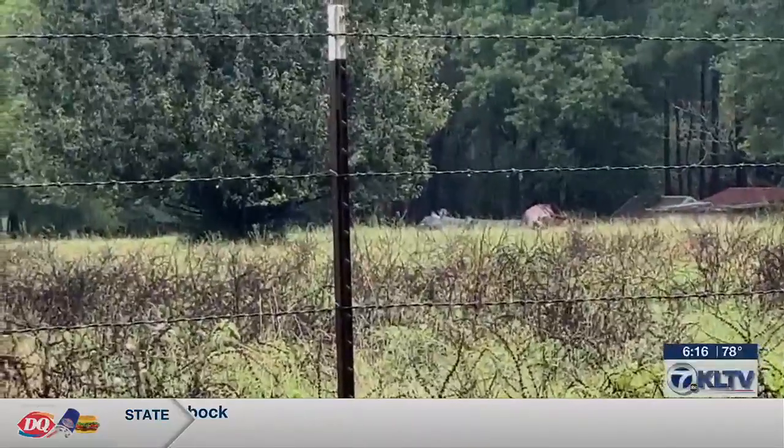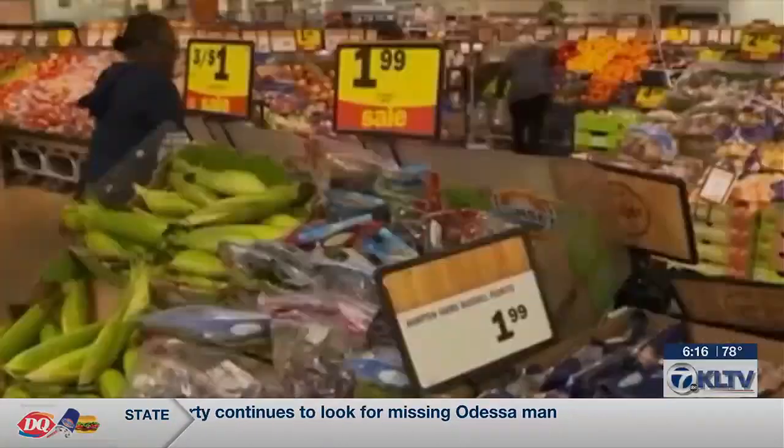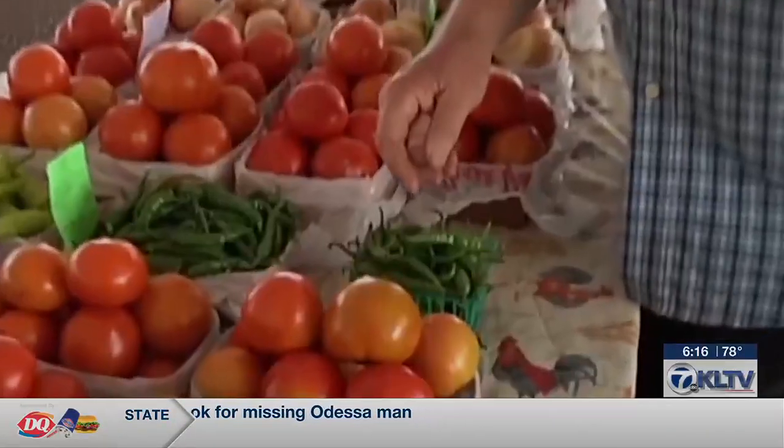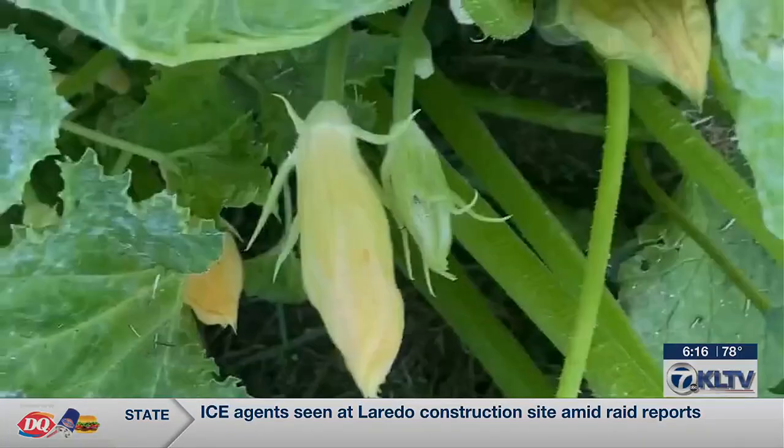We have so much clay, and the clay's just like a swimming pool, just holds it. With so many producers in East Texas, an economic impact could be felt from less yield. Tomatoes are affected a lot, and then some squash and some cucumbers also.